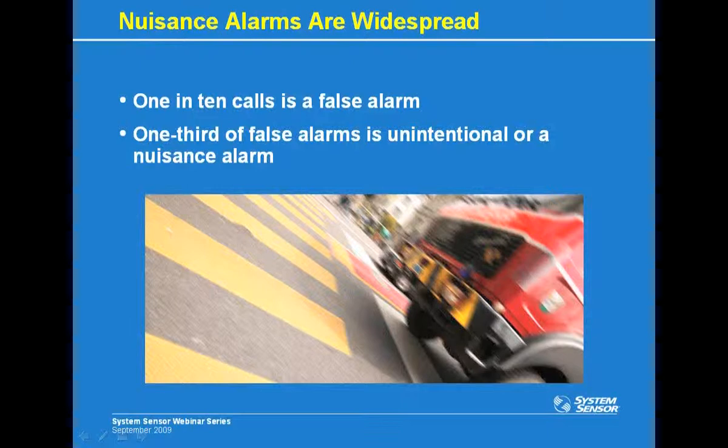So obviously, one solution to that would be, well, let's make the detectors more sensitive so that they respond sooner and maximize our response time. But obviously, as we mentioned in one of the previous slides, as you try to increase your sensitivity, you also open up the opportunity for more nuisance alarms.